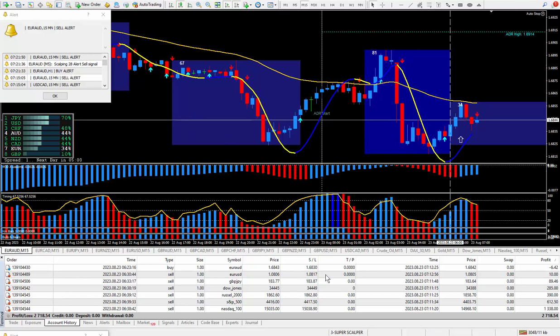Now I usually do more than one trade at a time because I don't know which one is going to produce. But what I do know is Forex moves a lot slower than the indexes and the futures, which move a lot more and pay a lot more, as you can easily see down here in the account history.